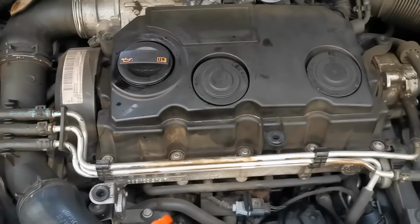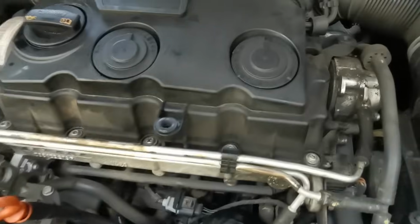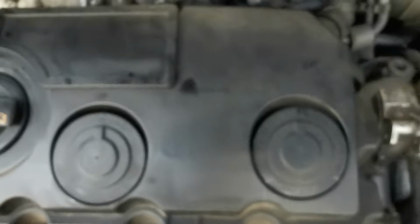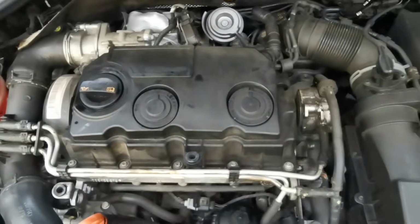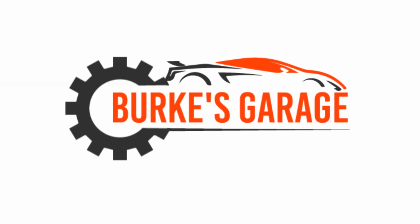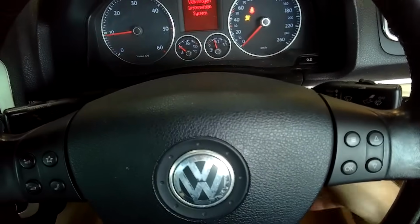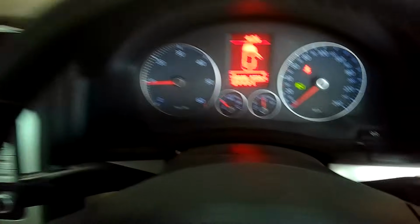If you have a Volkswagen and you're getting this type of noise, I'm going to share with you what that noise is in this video. First thing I'm going to do is share with you the noise in full. I'm going to insert a couple of different clips to give you a very clear audio of how this noise presents.